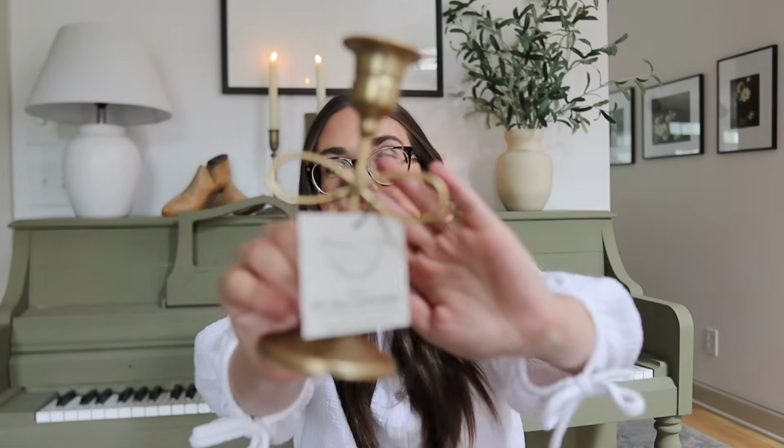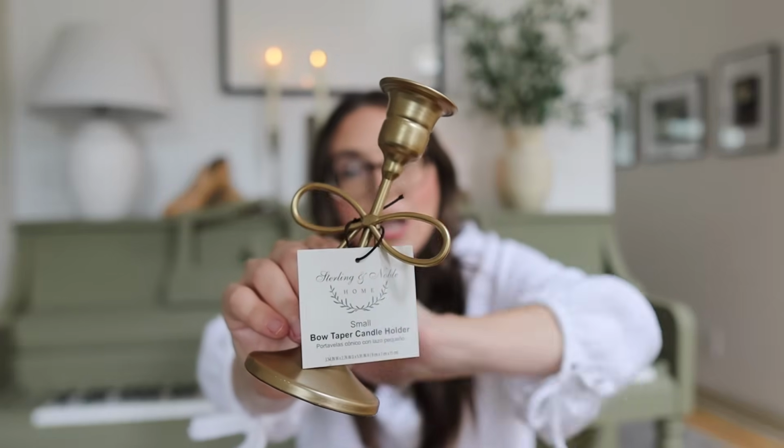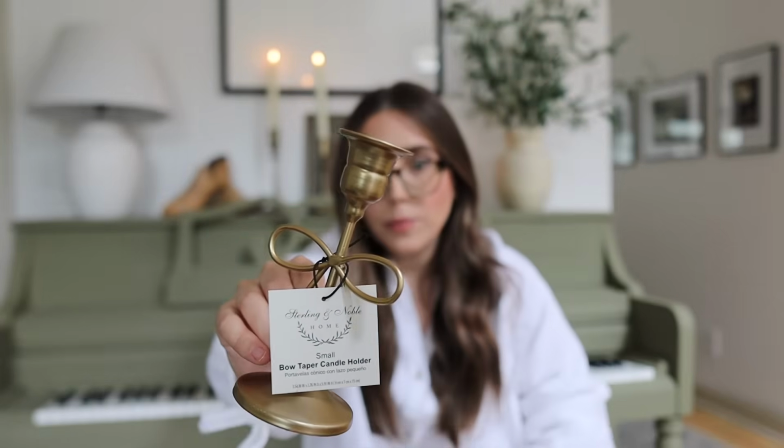I did end up grabbing 2 other candle holders from Walmart, and I wanted to share them with y'all. I'm trying to decide if I'm going to keep them. I think I'm going to, but they are a little bit more of a lighter, brassy gold. These are the little bow candle holders that they have on their website. So incredibly affordable, truly a great price. I'll pop it on the screen here, but I got a small and a large, and I think they're so cute. I really do.